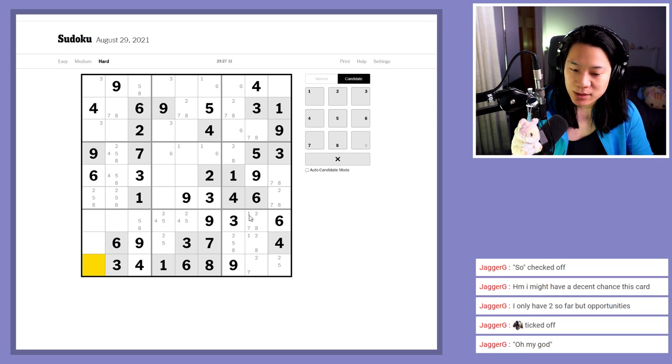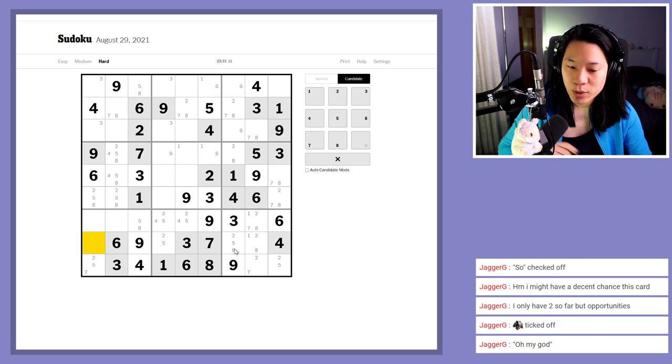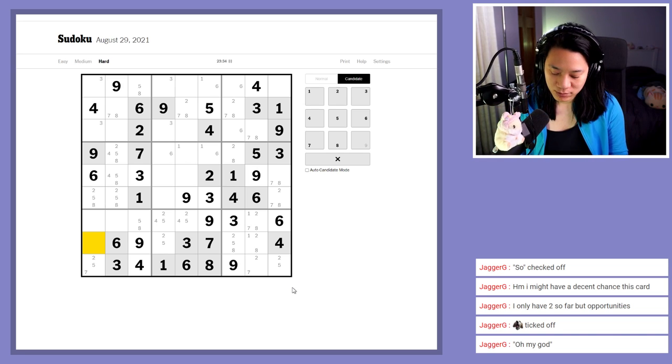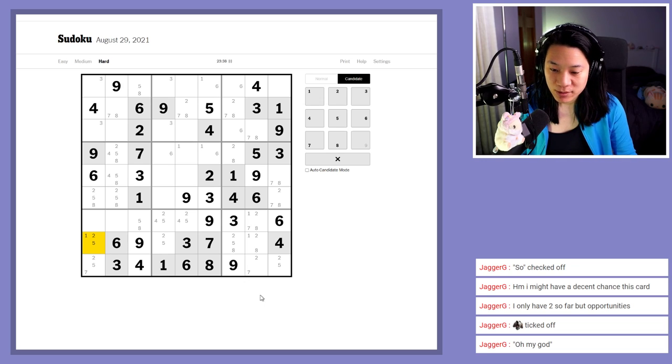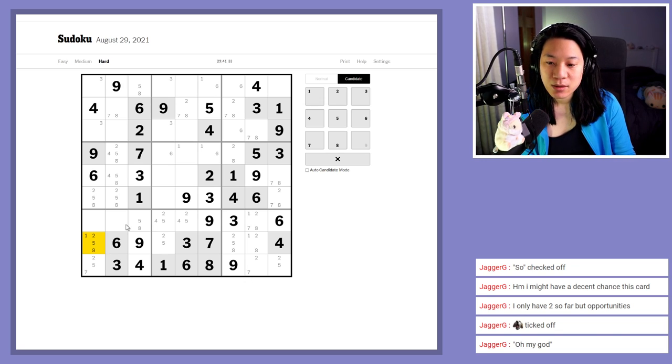Got 2, 5, 8, 2, 5, 7. Yeah. What about these? 1, 2, 5, and 7. No, it's not 7. 1, 2, 5, and 8. Well, that's just not going to help anyone, is it? I think I've basically pencil marked in all the weak areas. 4, 5, 7, 8. No discoveries are made. I'm very unhappy about this.